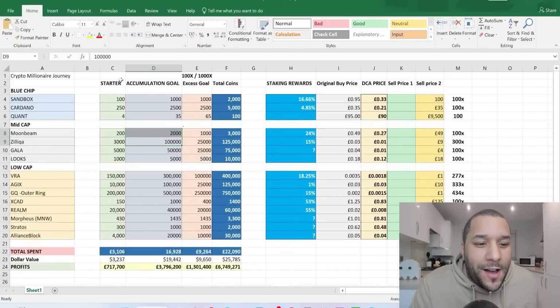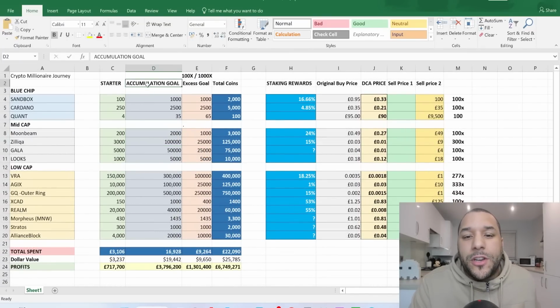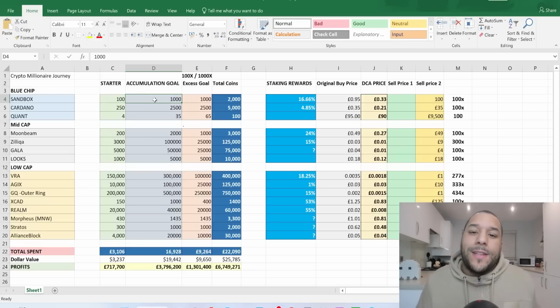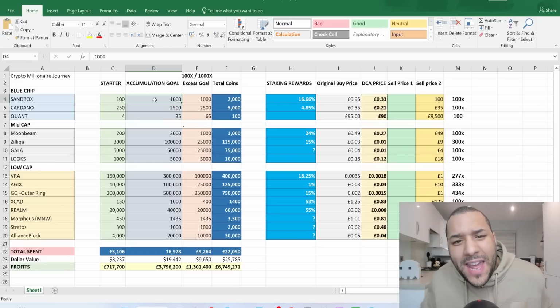So once you've grabbed your starter, I said go for the accumulation goal. You've got 100 coins now, but essentially 1,000 coins is going to be your main target. You want 1,000 coins. But also, I said, have that excess goal.